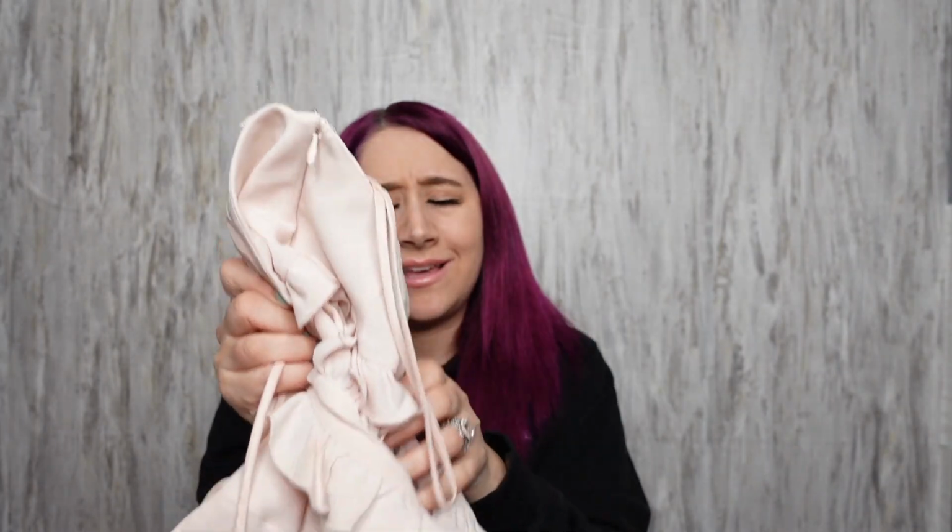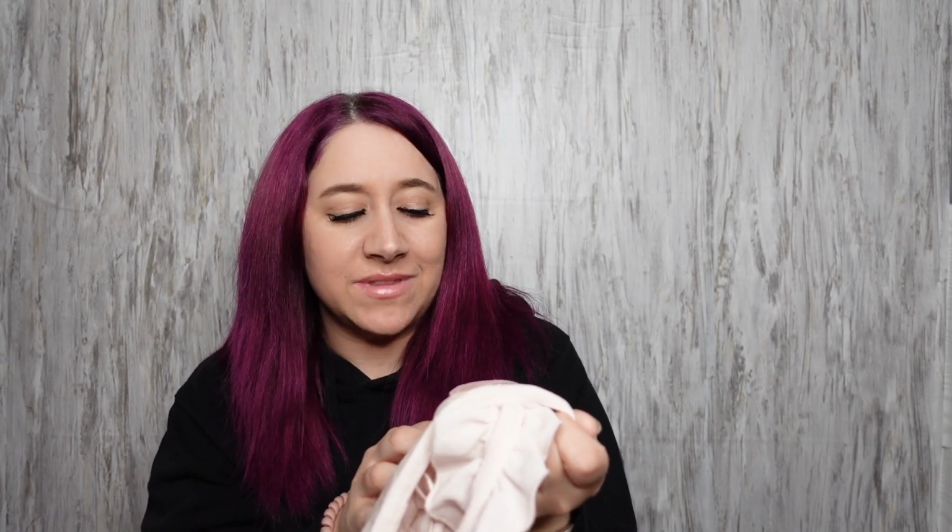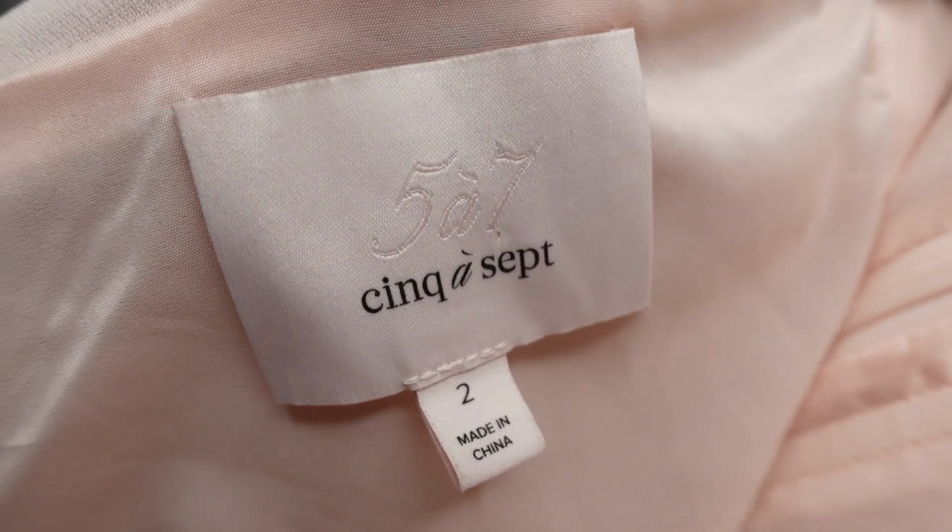This dress, I think this is a good brand. It's Cinq à Sept. It's French, pretty sure. This is a size 2. Here's the label. I looked up this brand just briefly and the comps were pretty decent. This is a really pretty dress.